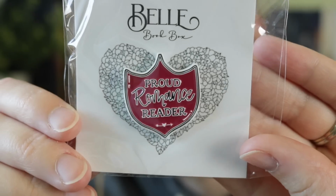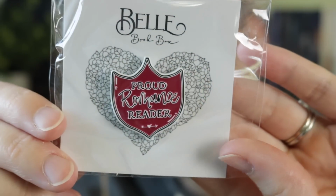So, the first thing we have is a pin that is like a badge, or like a shield, and it says Proud Romance Reader on it. There you go. Now you can actually see it. Cute, cute, cute. And we have a little, this is just like their promotional stuff on one side, but on the back it says, describe the perfect man, fictional. Ain't that the truth? Okay, we have, oh, a notepad. Notepad that says, I'm perfect. Oh, really? What book are you from? Oh, this is funny. I like that they're poking fun at real life, because, you know, real life kind of sucks, and fictional worlds are way better. Just saying. So we have a pad of paper that says that.